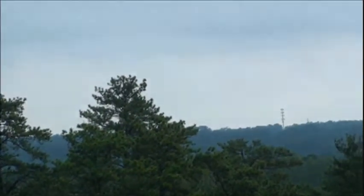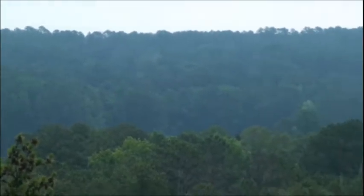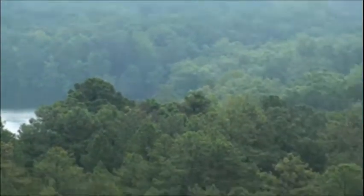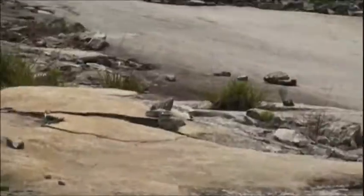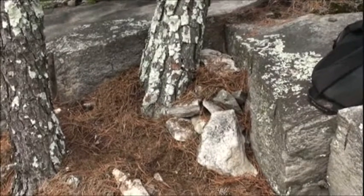Well, I've been looking around and I think I found me a spot. It's a pretty view from up here. We're a long way up this mountain. It's very close to the top, but we're not going up there today. I found this little spot right here.